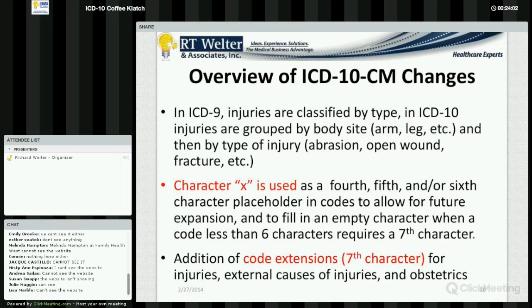That brings us to the 7th character code extensions, which we'll be talking a little bit about today. We convey information about injuries, external causes. It's used in the obstetrics chapter a lot, and you'll see a lot of character X's to hold those places with these chapters as well.